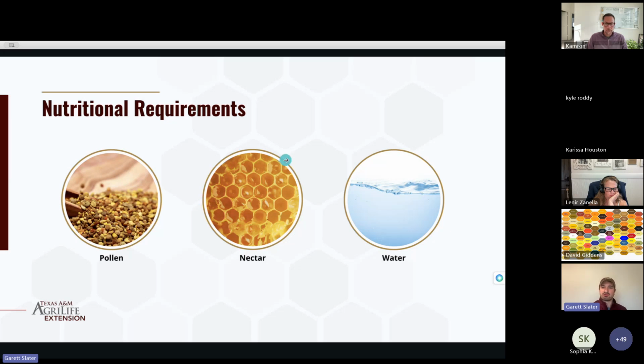Nectar is the major sugar source that the bees collect from flowers. So this nectar contains really the sugar that the bees need to convert into honey and use for not only the growth of the colony, but also drawing out foundation and overwintering. And so nectar is a really important sugar source.